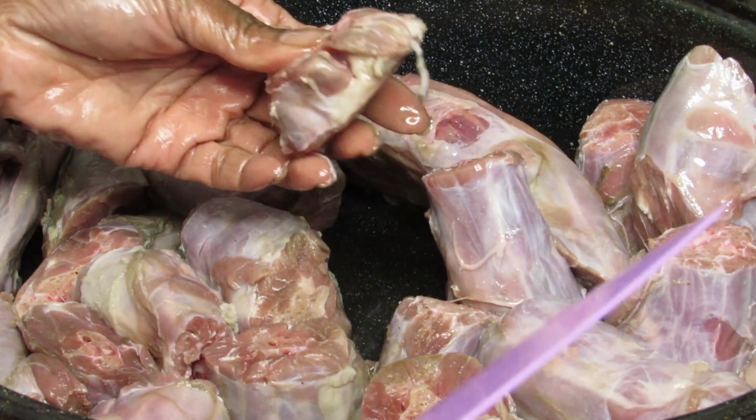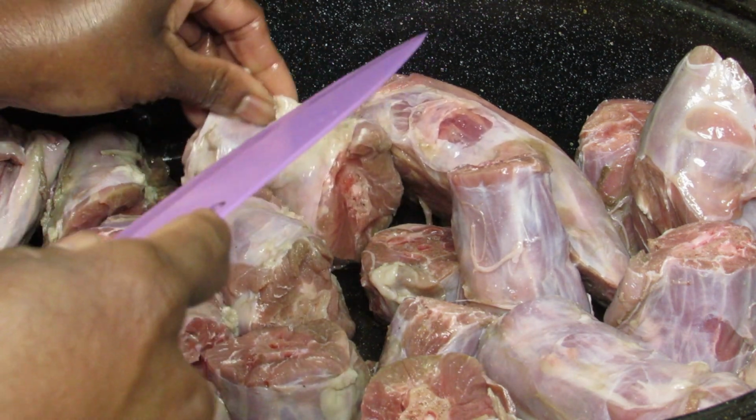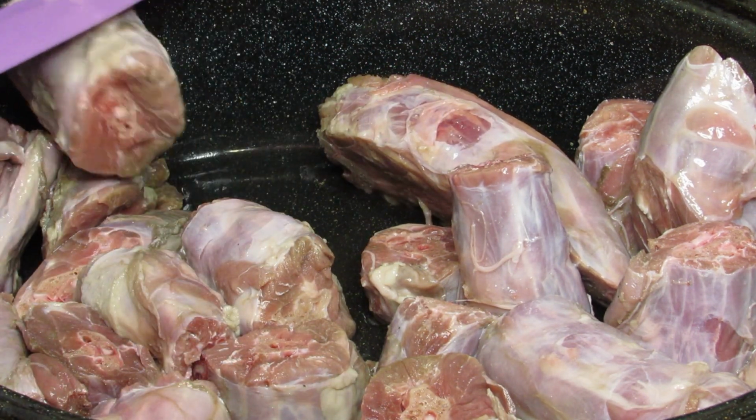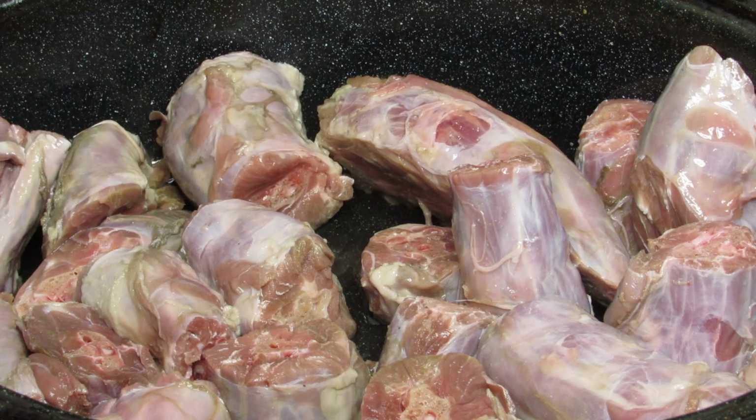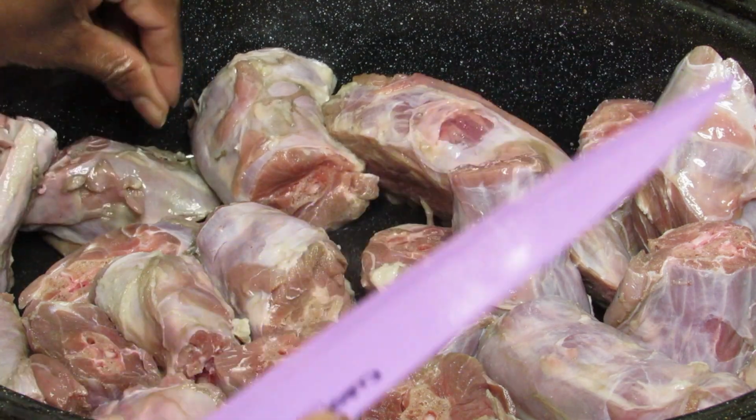I tried to air fry some pollock. That was a fail. The flesh of that fish was horrible. I don't know if I didn't do it right. I did it in the air fryer. I didn't like it. I tried to do cod. I didn't like it.